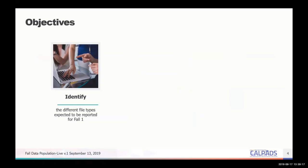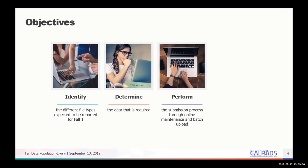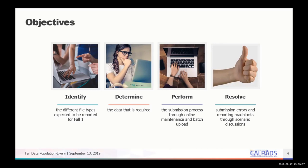So our objectives today are, first, we want you, the audience, to be able to identify the different file types expected to be reported for Fall 1, and determine the data that is required from your student information systems. We want you to be able to perform the submission process through online maintenance and batch file uploads. And we want you to be able to resolve those errors as part of the submission process to overcome any reporting roadblocks. And we will do this through scenario discussion and demonstration.